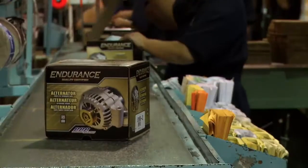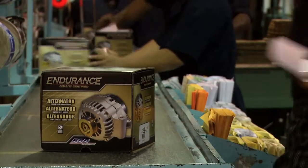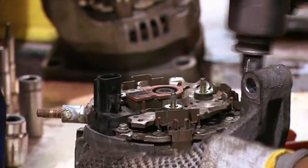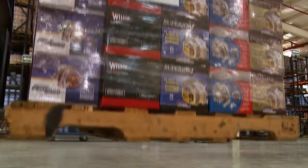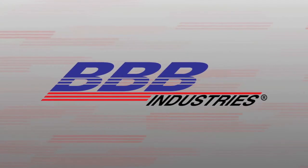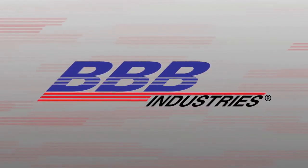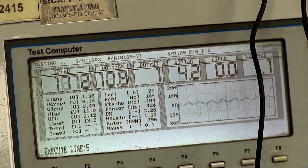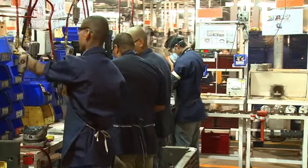When you deal in aftermarket auto parts, the name behind the box is as important as the name on the box. And when it comes to rotating electrical parts, the name to trust is BBB Industries. Our focus on quality and customer service has made us the supplier of choice for automotive pros, manufacturers, and some of the largest retail distributors in North America.